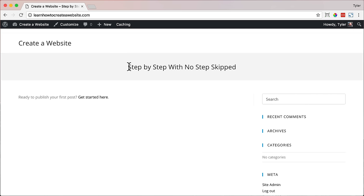But it's not always going to look like that. That is kind of ugly. I don't really like that. So we're going to remove that and make our website look much better a little bit later. But all right, that is how you add your title and tagline.